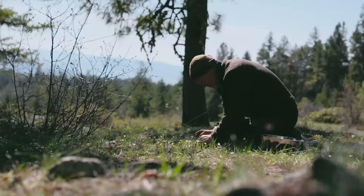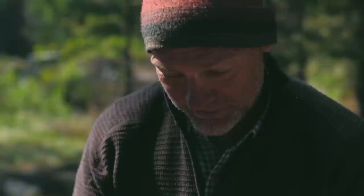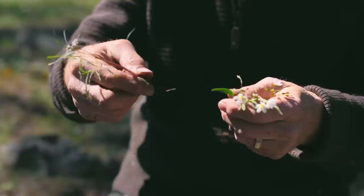Oh, wait a minute. Wow, that was close. This isn't spring beauty. It may even be a plant that's toxic. This is spring beauty. They were beside each other. The corms of each were actually touching. And I pretty much just was ready to throw this into the collection dish.